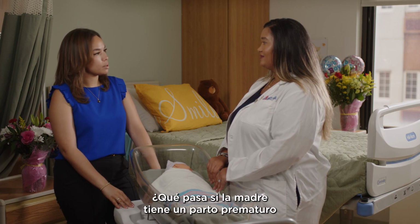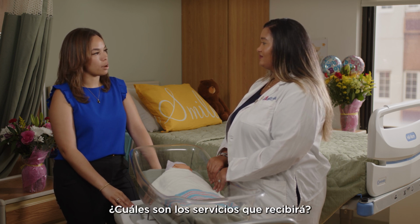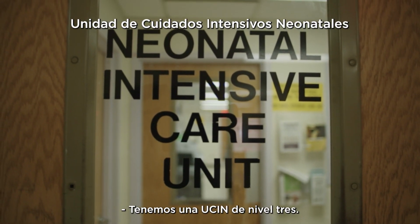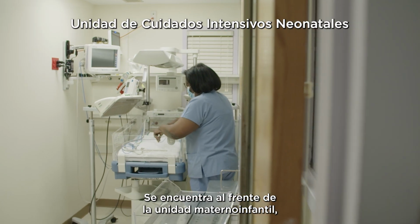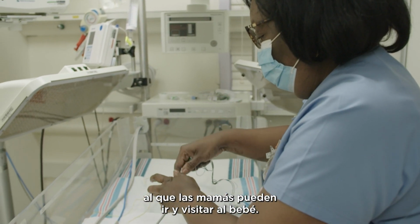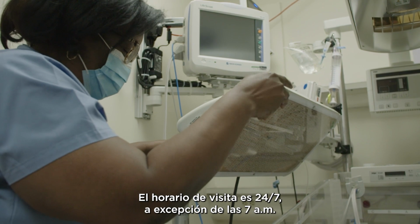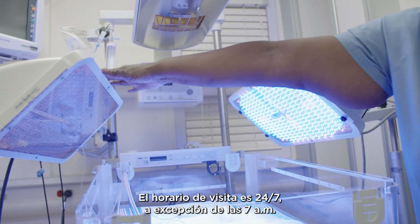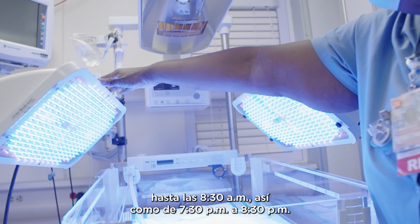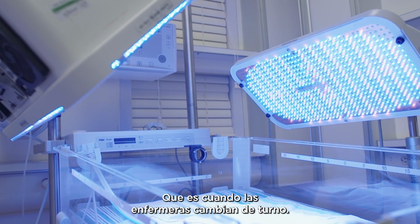Also, what happens when the mother has a baby who is premature or has any complications? What are the accommodations that we provide to them? So we do have a level 3 NICU. It's located at the front of the mother-baby unit, right in front of the nurse's station, where moms have ample opportunities to go and visit baby. Their visiting hours are 24/7 except for 7 a.m. to 8:30 a.m. in the morning, as well as 7:30 p.m. to 8:30 p.m. in the evening. That's when the nurses change shift.